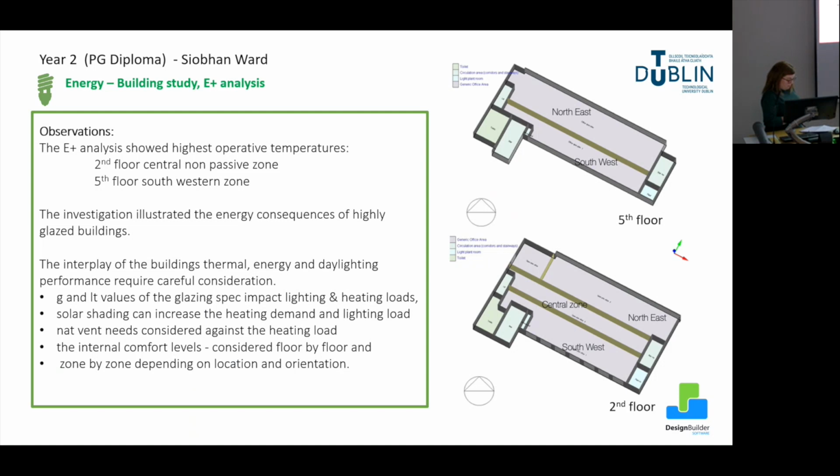Computer and equipment loads were the primary contributor to the second floor, and on the fifth floor it was solar gains followed by the computer and equipment. And Energy Plus highlighted the consequences of highly glazed buildings and how the interplay of the building's thermal, energy and daylighting performance require careful consideration.